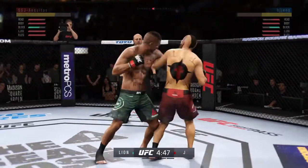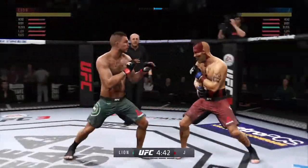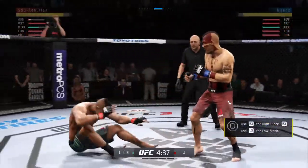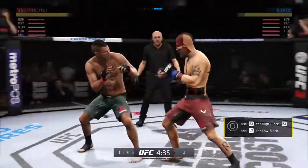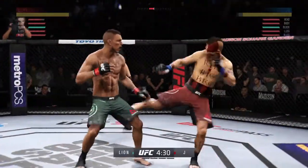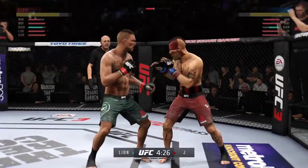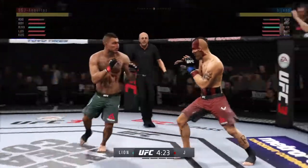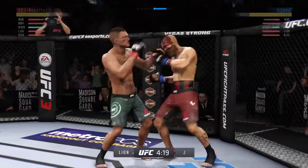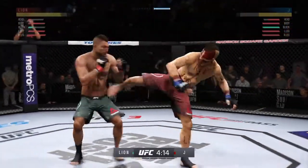Blocking all the shots coming towards his head. Oh, there he connected. Joe, pretty good head movement to slip that right hand. Oh! Body kick, look at that. Connects with the punch there. Continues to mix it up, going to the head, mixing in some body shots. Oh! This could be it right here. Oh, look at... Oh! Oh, man! Oh, very nice.